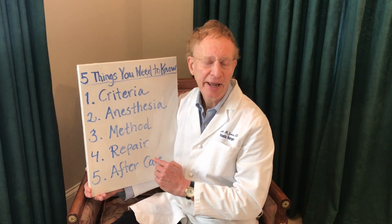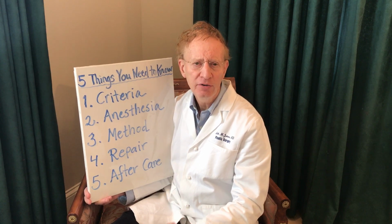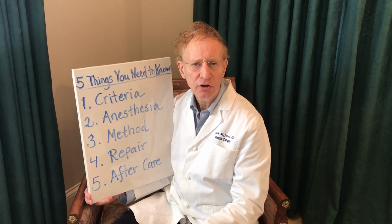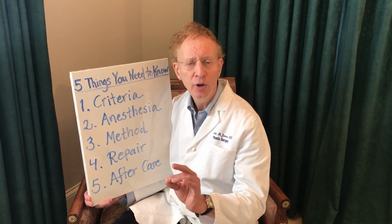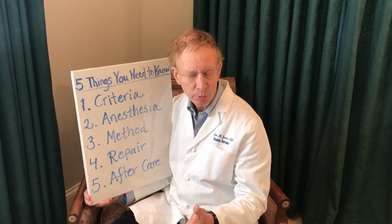4. Repair. What's the best way to surgically repair this excision? After having done this for 30 years, I have found the best way to repair the wound is to use layers of suture. So the deep layer is dissolvable, and the top layer is removable using a polypropylene suture.